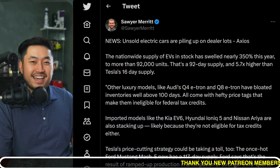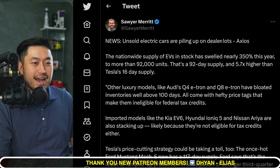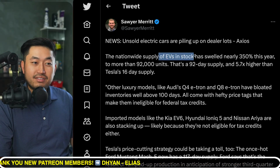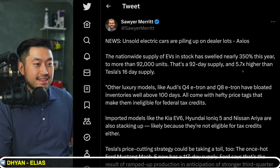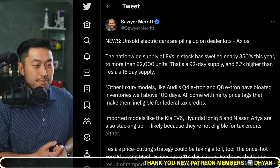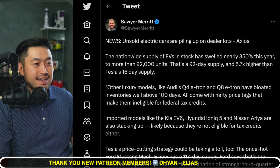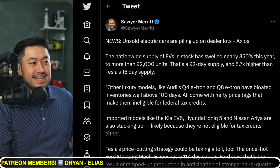So let us take a look at this. Unsold electric vehicles are piling up on dealer lots, via Axios. The supply of EVs has swelled up 350% this year, to more than 92,000 units. Quote, that's a 92-day supply. What that means is that they could sell at their current pace and still not run out of vehicles for 92 days. That's 5.7x higher than Tesla's 16-day supply.